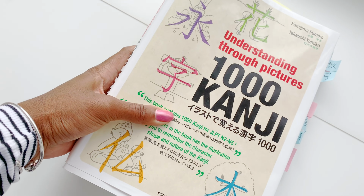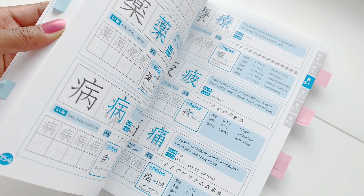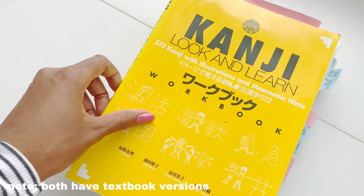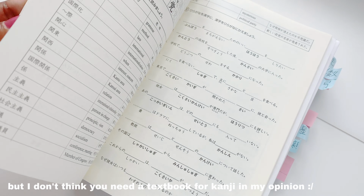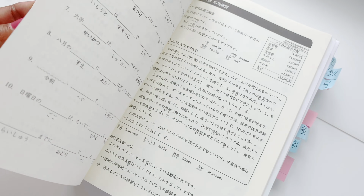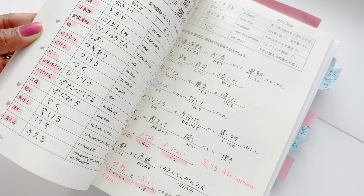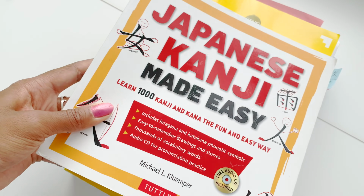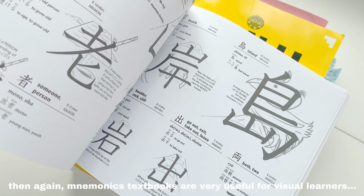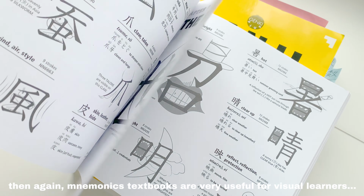Once you're ready to truly master kanji, the understanding through pictures and the Kanji Look and Learn workbook will become your best friend. For beginners, Kanji Look and Learn is perfect because it includes countless practice space, example sentences, and even a reading comprehension after every chapter. The Kanji Look and Learn textbook, on the other hand, is similar to Japanese Kanji Made Easy, but this one I happened to buy first to enable me to relate kanji to pictures.